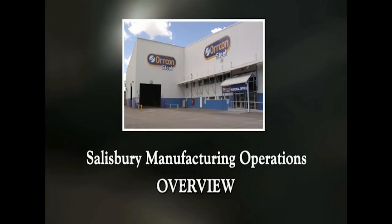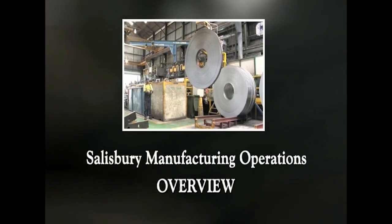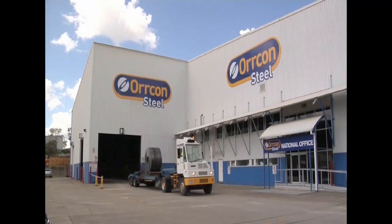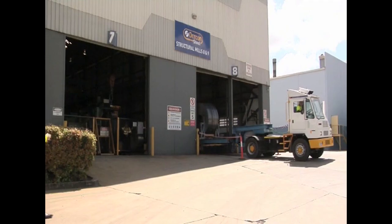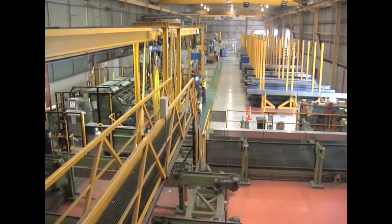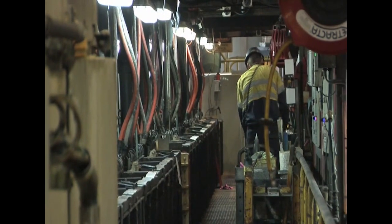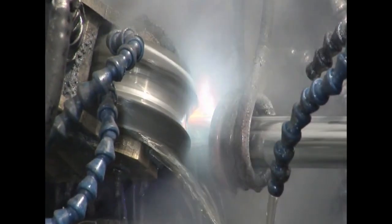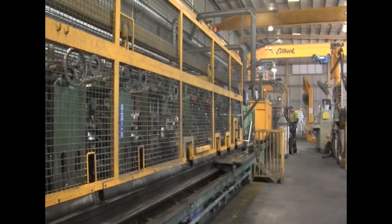The overview of Salisbury manufacturing operations. The Orcon Steel manufacturing facility is located at Evans Road Industrial Site, Salisbury, Brisbane. The site has 3 structural mills capable of producing a range of hollow sections, including rectangular, round and circular. These sections can be painted or electro-galvanised. The mills operate as cold roll forming as distinguished from hot rolled mills.